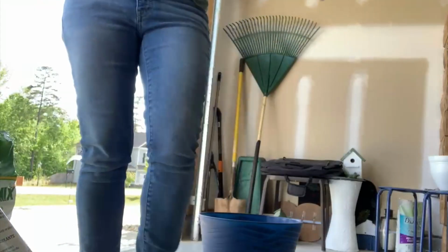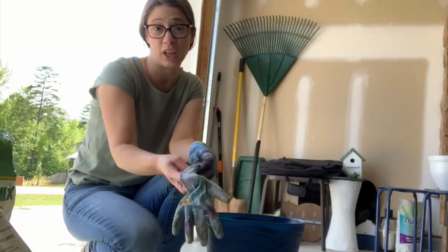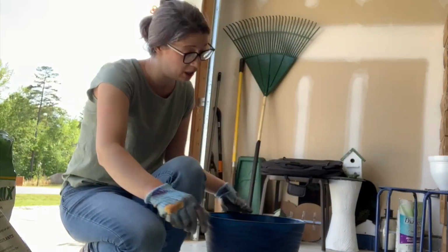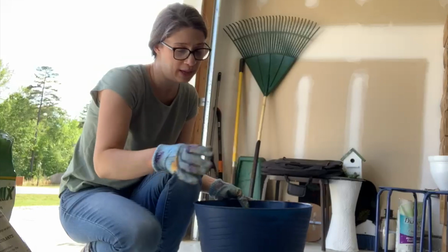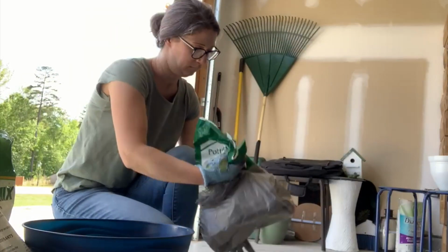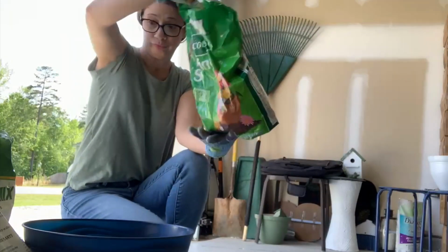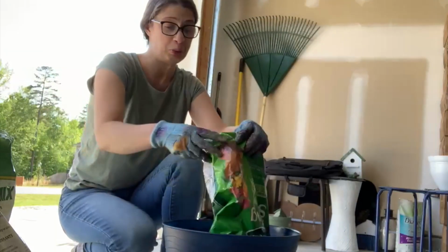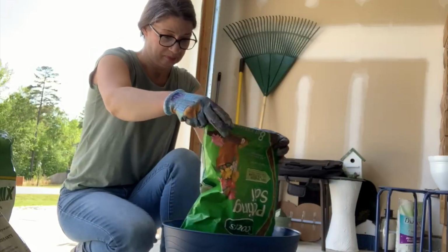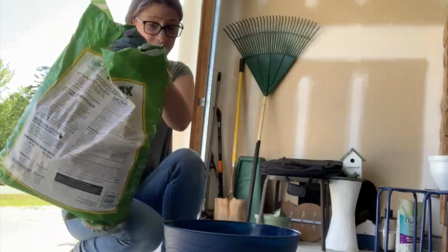We're doing this in the garage because my porch is in full sun, and I don't want full sun right now. I just had a couple handy, so I just put 2 of those in. Using what we got. I don't know what I'm doing.